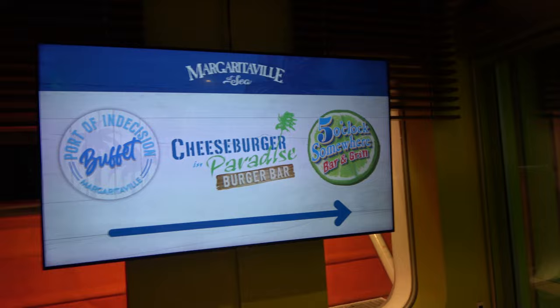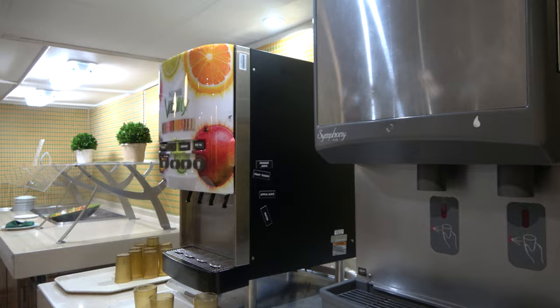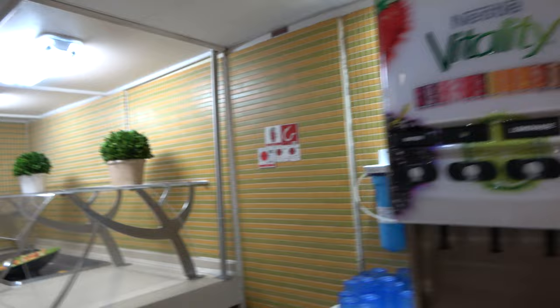On deck 10, there is the buffet and the Cheeseburger in Paradise bar. The buffet is kind of a small area. You have the water, lemonade, iced tea. You also have fresh fruits here.